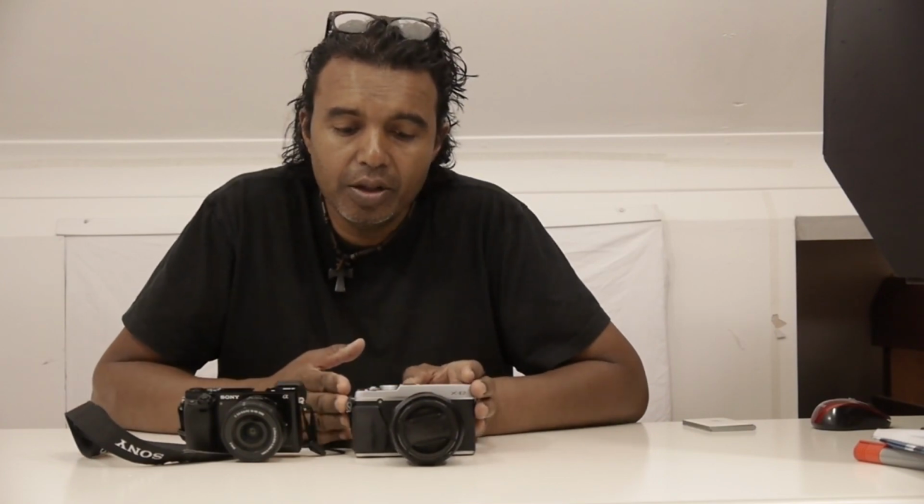I prefer the button layout on the Fuji. And the Sony, I might be slightly biased, but that's how I feel. But in general, the Sony came out on top. The question is, if I had to sell my Fuji, if I was to replace this, what would I do? Would I buy the A6000? No, I'd still buy a Fuji.